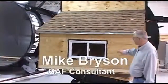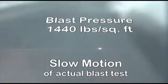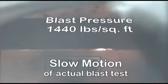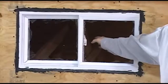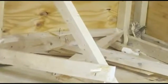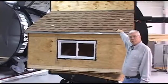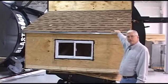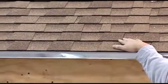We hit this building structure here with over 1,000 mile per hour air impact that was equivalent to 1,440 pounds per square foot of force. If you note, windows blown out. If you look inside, 2x4s, 2x6s splintered and trashed, plywood damaged on the sides, bottom, top. But look at this shingle deck. These shingles are perfectly sealed. There's no damage. They look identical to before the test was conducted.